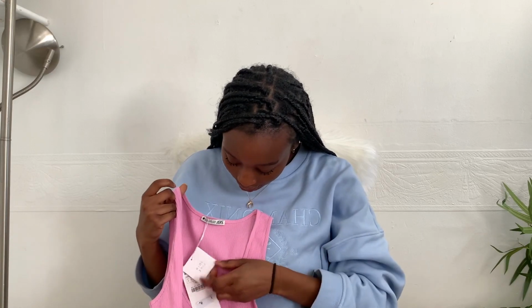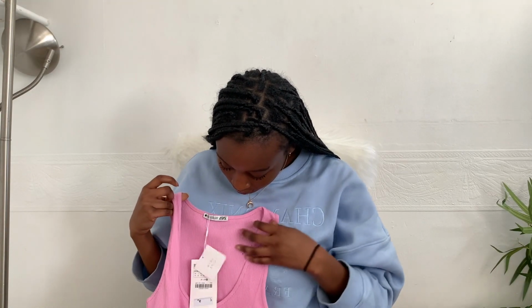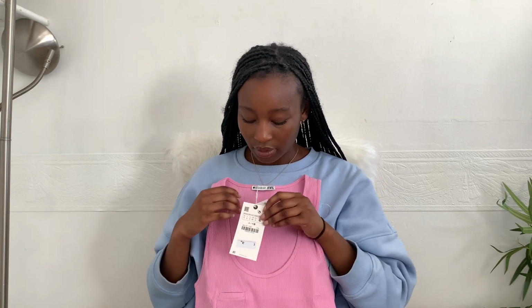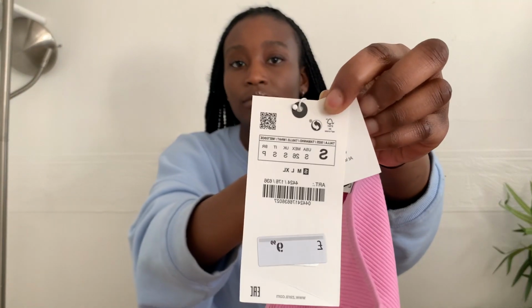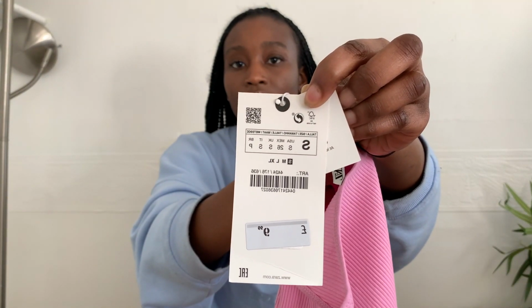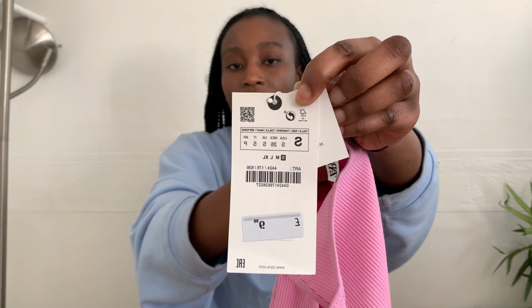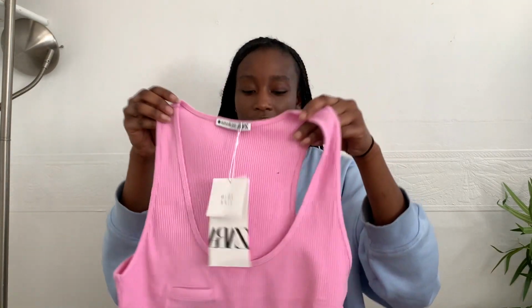So yeah, I got this one in a size small. This one looks quite big for a small. Bring the label to the screen. And it was $9.99. Nowadays, instead of sometimes even linking it, when you have the code, you can just scan it, especially if you have the Zara app, and then it will come up. If you can't scan it, you can type it manually. But yeah, that is this pink top.